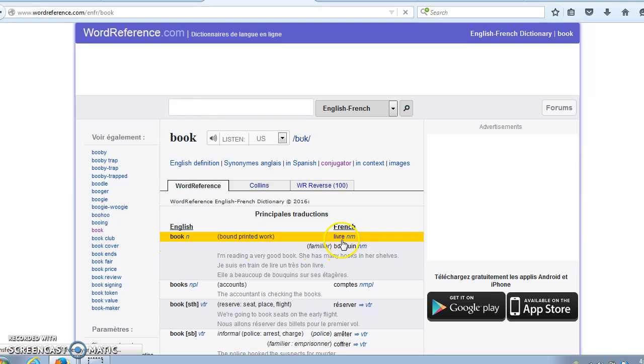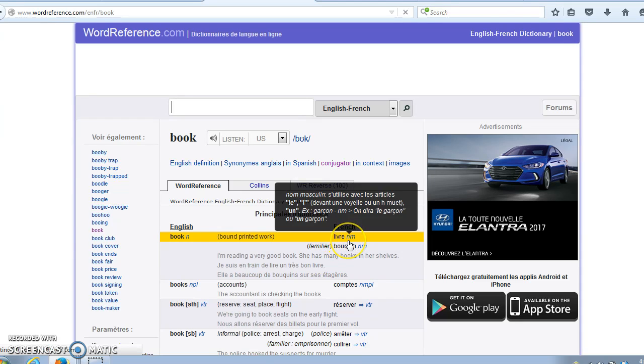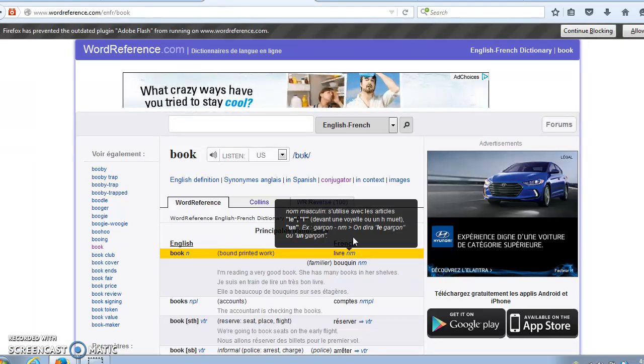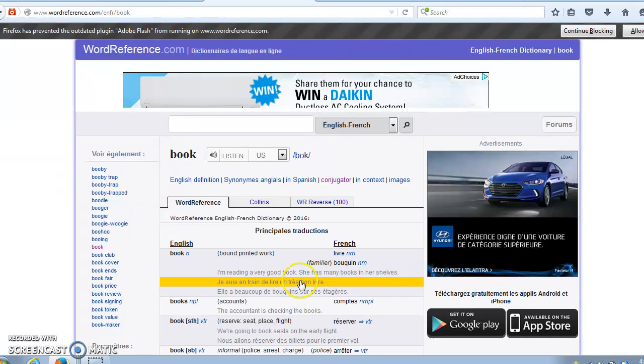So if you wanted to write it down, livre, L-I-V-R-E. The NM, if you notice when I'm hovering over it, tells me what that part of it means. It's a nom masculin, so it is a masculine noun, and it reminds you that you would use a le or an un. In front of it, it would be le livre, the book, or un livre, a book. So again, that gives you a good definition.